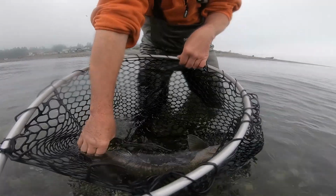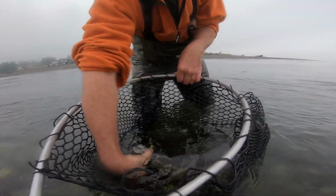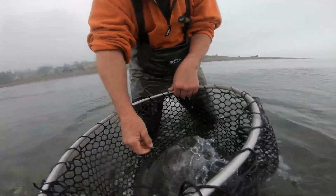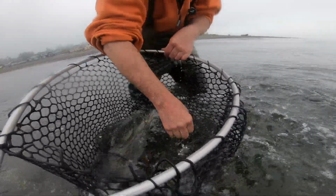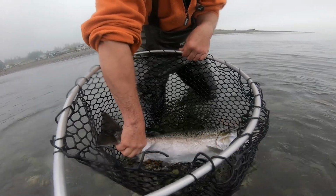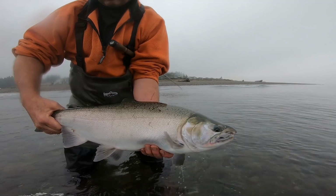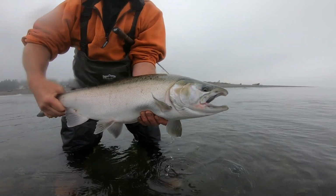You're right. That is big. It's 10 pounds. It's big. Yeah, it's so short, but it's so wide. He's definitely 12 pounds. He's a hell of a fish. Okay. Oh, that is big. And down in the water right now.